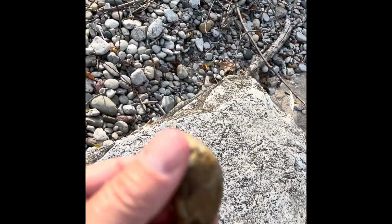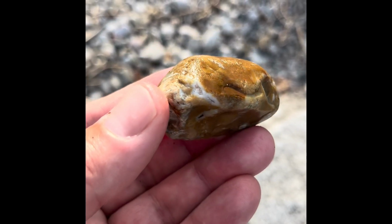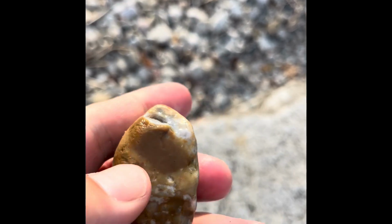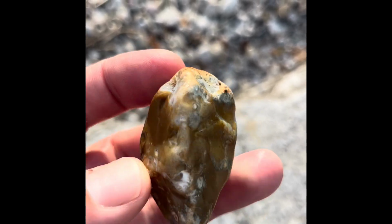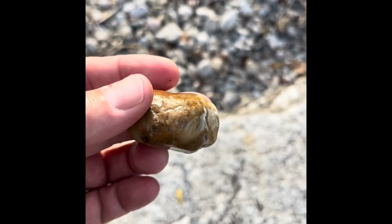Then we got this guy, which might be the first agate of the day, right at the end of the beach. Little pocket there, and then it's got a nice big druzy pocket there. So I might just cut right through the middle of that one and see if anything's in the middle, but probably it looks like it kind of goes all the way through, so hopefully.